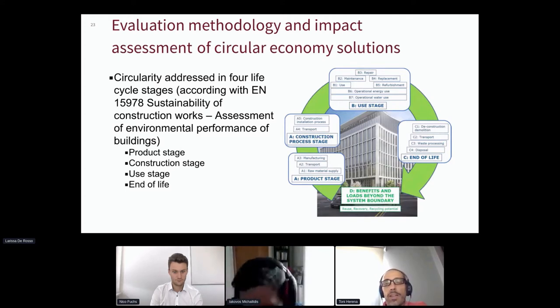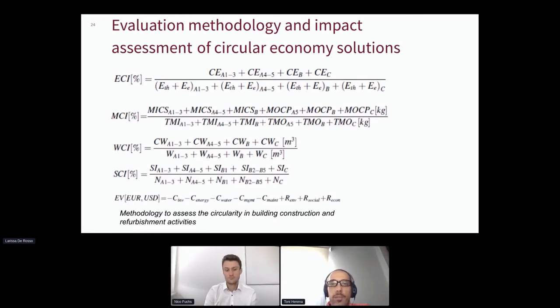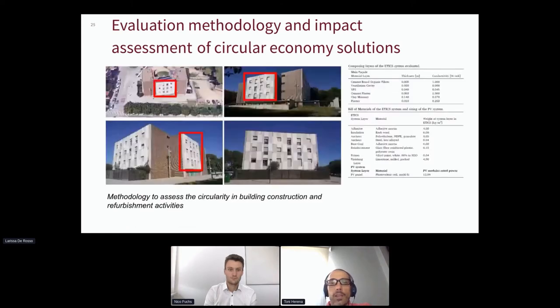These are some examples of the formulas we have developed. You can note that the terms are grouped by building life stages and can be represented separately. Next slide, please. We applied this evaluation methodology in all the pilots, but we have already done it for some pilots. In this case, it's just a conventional refurbishment solution. We plan to do it also for the Plug and Harvest final refurbishment solution.